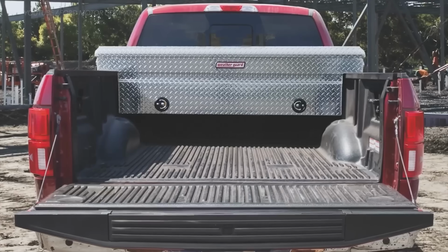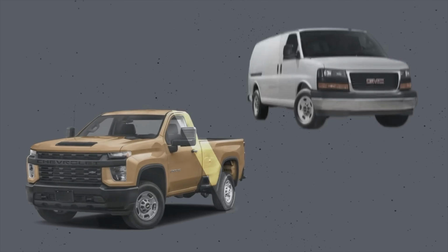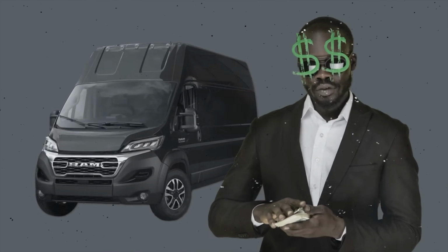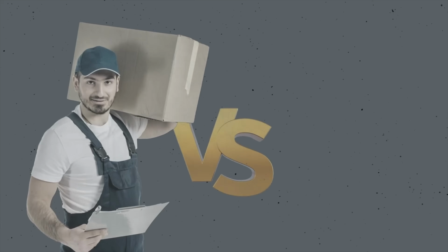Okay, now let's talk about image, style, and looks. There's no denying that trucks look much cooler and more powerful than a van. But a van can look more commercial, professional, and credible for a business. At the end of the day, what do you value when you as a consumer hire a tradesman or business? Professionalism and a job well done, or coolness?